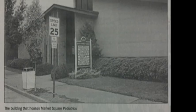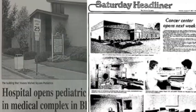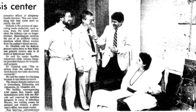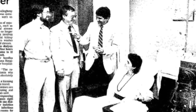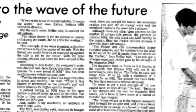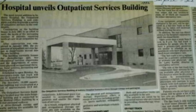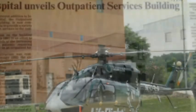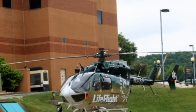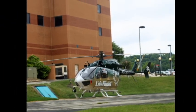Growth continued in the 1980s with a diagnostic facility in Blairsville, along with the Cancer Treatment Center, the Indiana Dialysis Center, AGH, a partnership with Allegheny General Hospital, and a new maternity facility providing family-centered care. The 1990s saw the MRI, new cardiac and cancer treatments, and the opening of a new outpatient services building in 1992. The progression from its original ambulance to modern EMS care would literally take to the skies in 1994 with the collaboration of Allegheny General to bring Life Flight to Indiana.